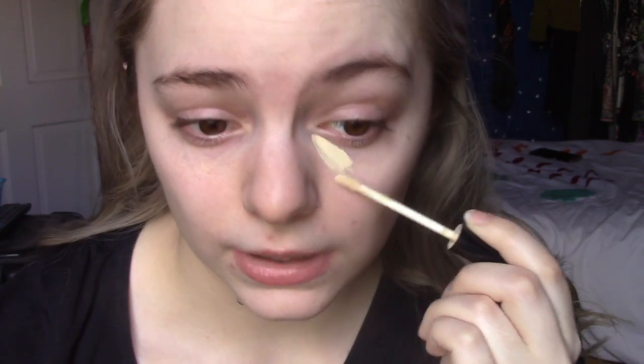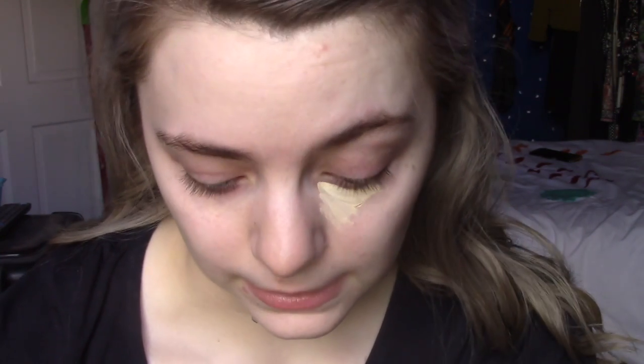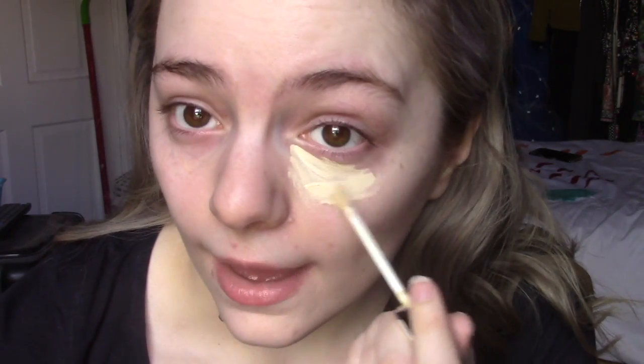Obviously it'd be better to use a green one, and I think I will actually get the green one of these just because I really like the formula of them. When I get a green one, I'll use that instead, but I actually think the yellow one works on it fine, so I just use this everywhere where I want additional coverage. Need to stock up on these because it's going to run out soon. So basically, I'm just putting this everywhere.